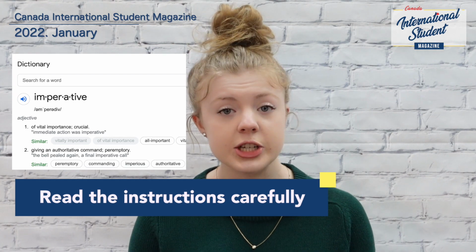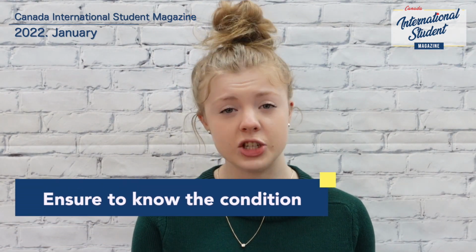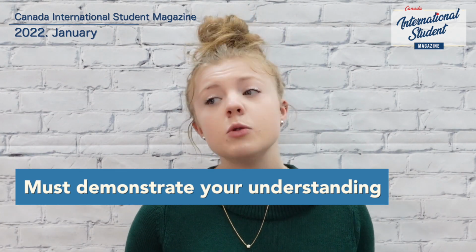Even as someone who speaks fluent English most of the time, I can admit that the language is tricky, and there are nuances that are often difficult to identify. For this reason, it is imperative that the instructions are read very carefully. For example, if a question asks you to write yes or no based on a specific piece of information from the reading excerpt, make sure you're aware of what the condition is you're looking for, so you know whether to write yes or no. Even if your thinking is correct and you have the right idea, you can't receive the points if you don't demonstrate your understanding.